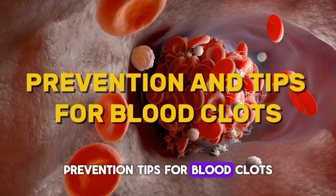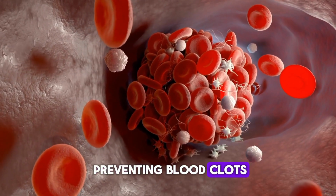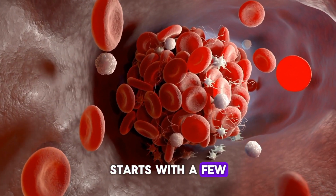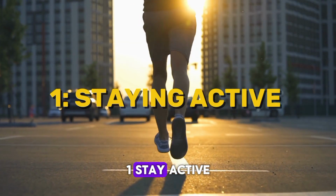Prevention tips for blood clots. Maintaining good health and preventing blood clots starts with a few key lifestyle changes. Number 1: Stay active.